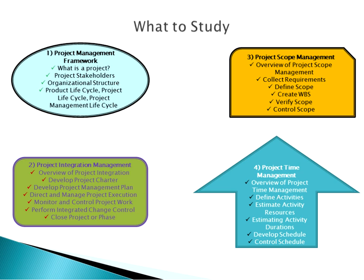I've separated here the different knowledge areas and what you should be looking at to study. The first one would be the project management framework. You're going to need, and this is always to be on every single exam, what is a project? You're going to definitely need to know that it's a temporary endeavor. But that's one of the questions that they will ask, it seems like, on any exam that you take.